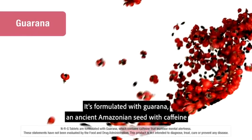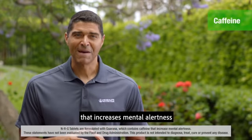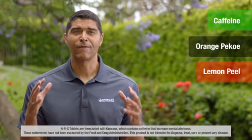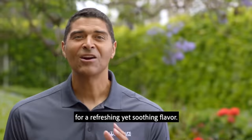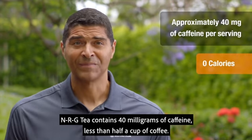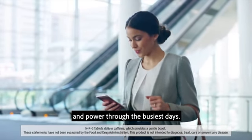It's formulated with guarana, an ancient Amazonian seed with caffeine that increases mental alertness, along with a blend of orange pekoe and lemon peel for a refreshing yet soothing flavor. NRG tea contains 40 milligrams of caffeine, less than half a cup of coffee, just enough to give you the boost you need to get back on track and power through the busiest days.